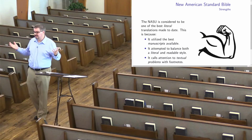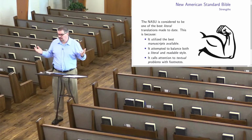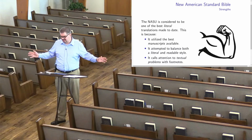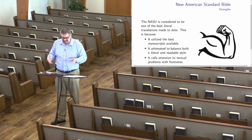Affirmed a lot of things, fixed a lot of possible variants in the Old Testament. And again, nothing salvation level. But they were able to piece a lot of things in.